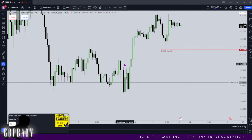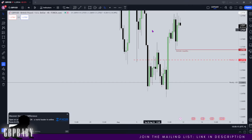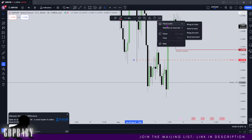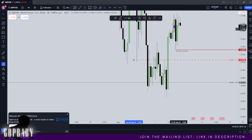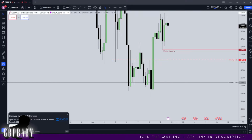I do believe this is engineered. Again, breaker. Why is this a breaker? Oh, 1 second. Let's go up. Oh, have I done this wrong? Visibility on the current interval and below.